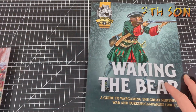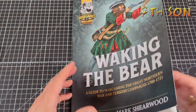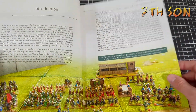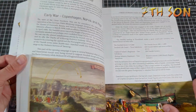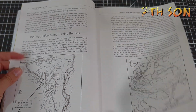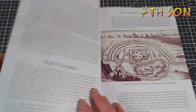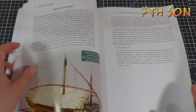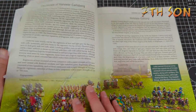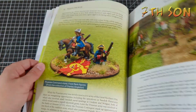But this book here, put that one aside for a second, which is a guide to wargaming by Mark Sherwood, produced by Hellion, is just an absolute wealth of information and ideas. It has a complete run through of the war, a brief introduction, and then it goes through all what you need to know: how the armies are organized, looking at basic uniforms as well.